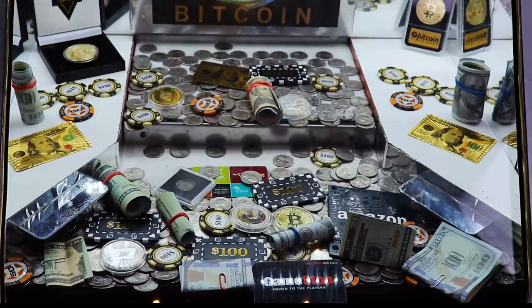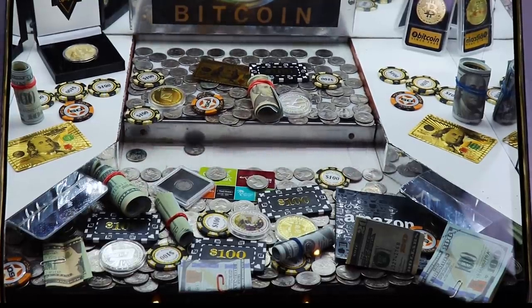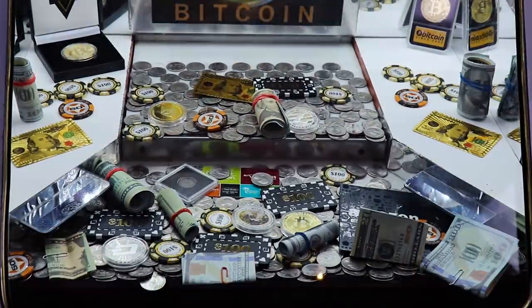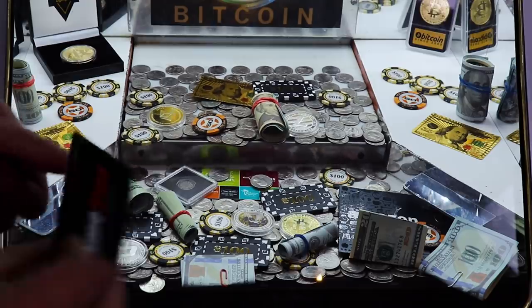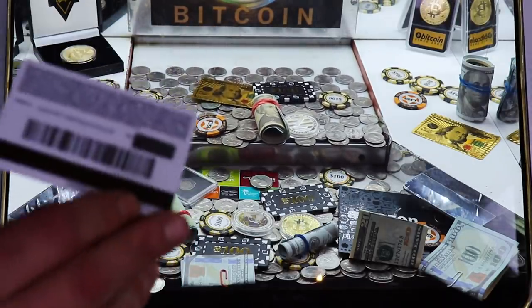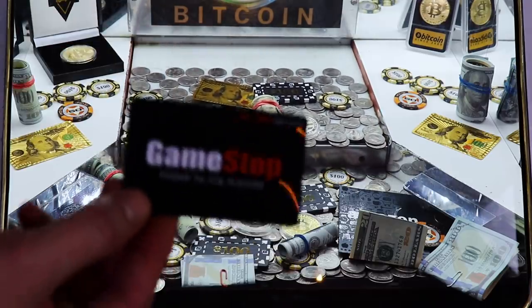All right. Oh, look, good push. Oh my gosh, just that freaking quick. Unreal. All right, so within probably under 2 minutes, I was able to win the GameStop card. It doesn't say a value on it, but it says 15 to 500. So that will definitely go to Bray.